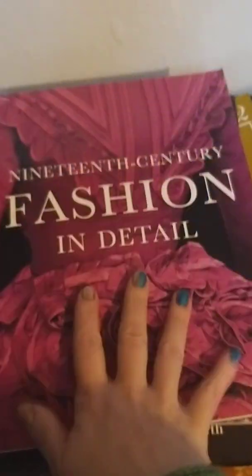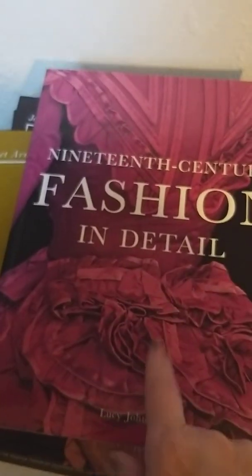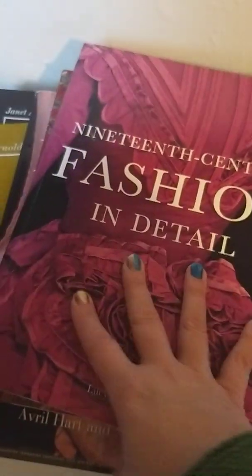So these books, even if you're not into sewing costumes, but you just love costumes, oh my god, these are beautiful. Hello, little kitten. Hello. So yes, these are amazing, and I recommend all of these. Get every single one of them. Just have them. And the Janet Arnolds.